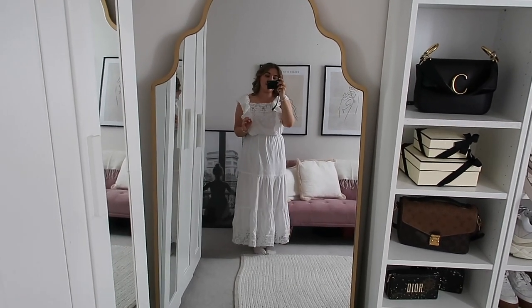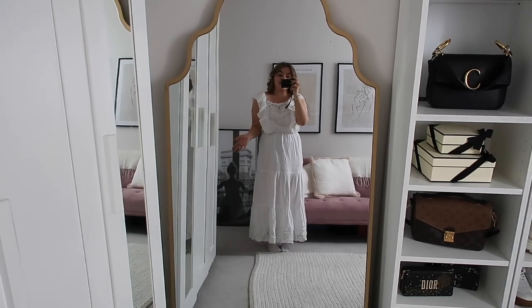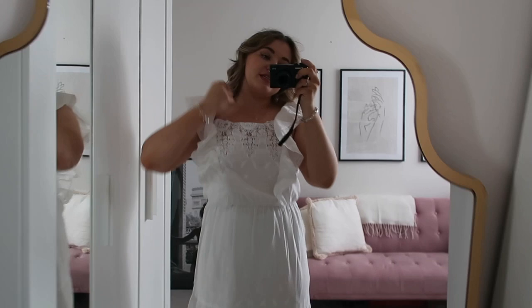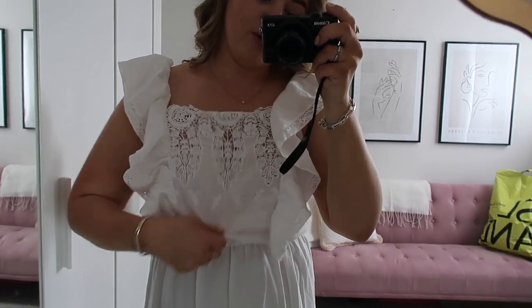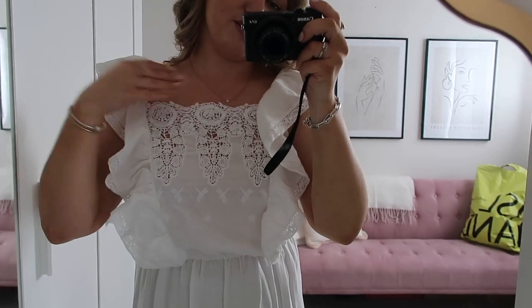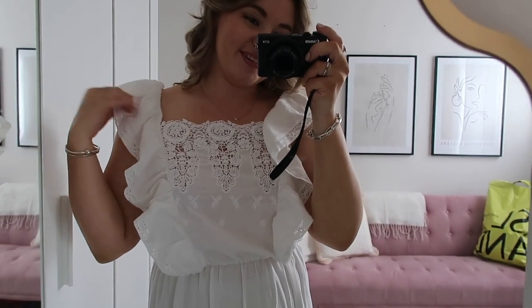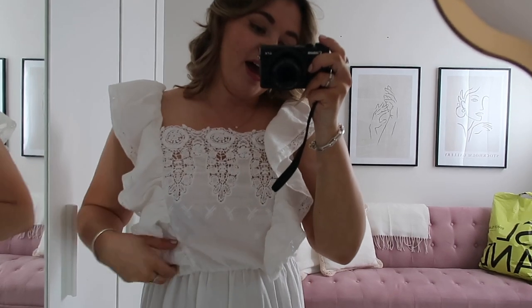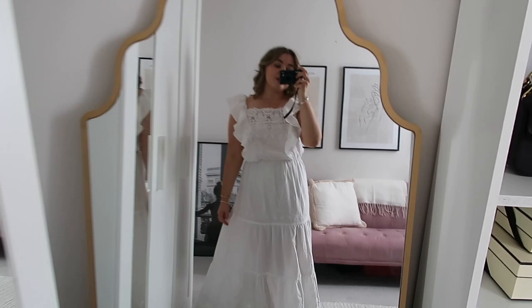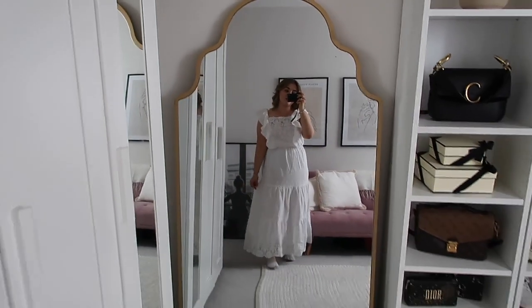I think with maybe my Chloe espadrilles or even a pair of dad sandals sticking out underneath would look adorable. I love the broderie details running through it. I think it's just so pretty. This kind of lacy, oh, it's just gorgeous. And I love the frilly sleeves. You guys know how much I love a frilly sleeve. And yeah, the way that it cinches in at your waist I think is very flattering. So yeah, I'm a big fan of this one. I think I need to book a holiday now.